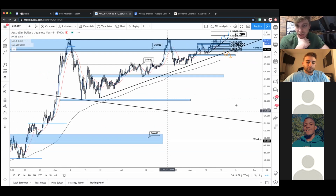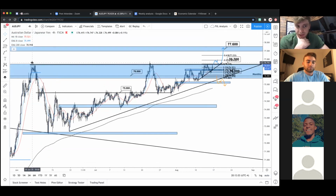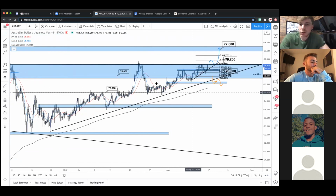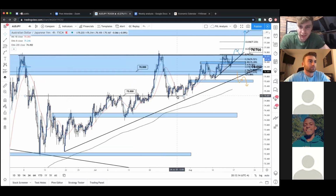You guys can see this giant pattern, huge ascending triangle, right? You guys can all see this, right? Key resistance right at this monthly, lots of higher lows here. That's a textbook ascending triangle, okay? So, price action's hiking higher. This is a bullish pattern technically.